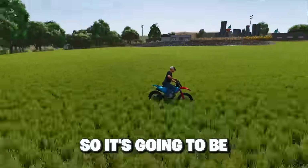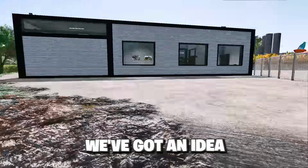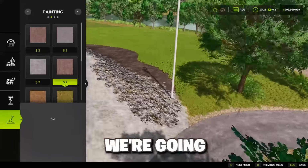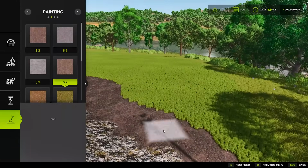So we'll see how it goes in terms of building the track, but I know we've got an idea of what we want to do. We don't want to set them into the water. So let's jump into construction mode and get working. All right, first things first, we've got our dirt texture. We're going to map it out like we said, and then we'll build in the jumps. The jumps are the fun part, but like I said, we'll build that second.